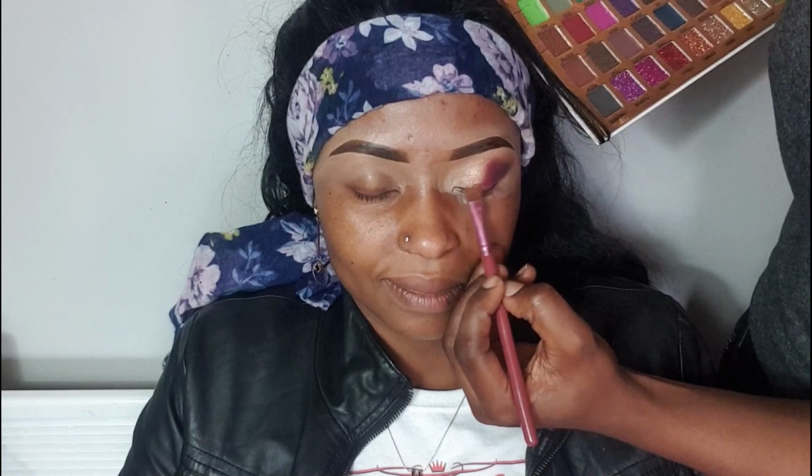Guys, I'm back with the talking. So what I'm doing is, she has hooded eyes. I don't know if you know what hooded eyes is. If you do know, please keep it in the comment section.